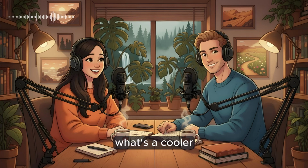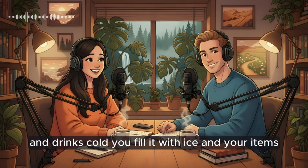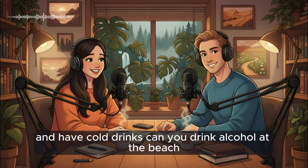What's a cooler? A cooler is an insulated container that keeps food and drinks cold. You fill it with ice and your items. It's essential for beach days to prevent food spoilage and have cold drinks.